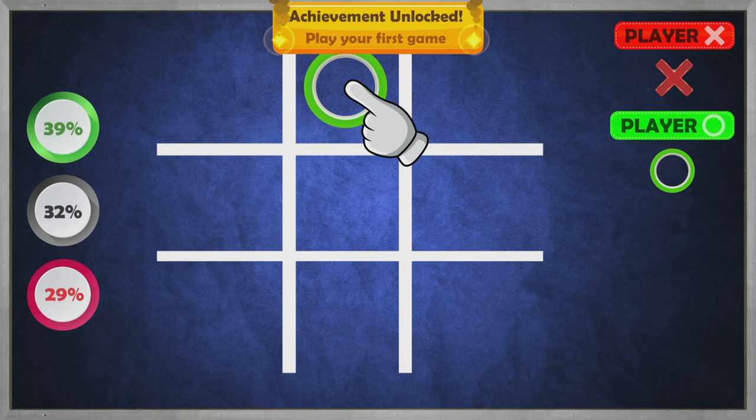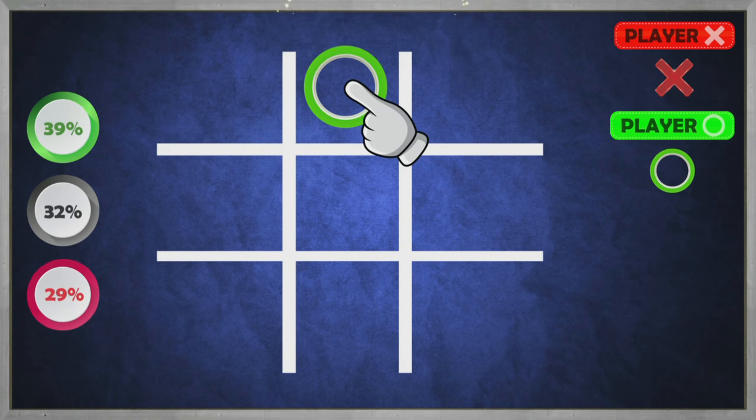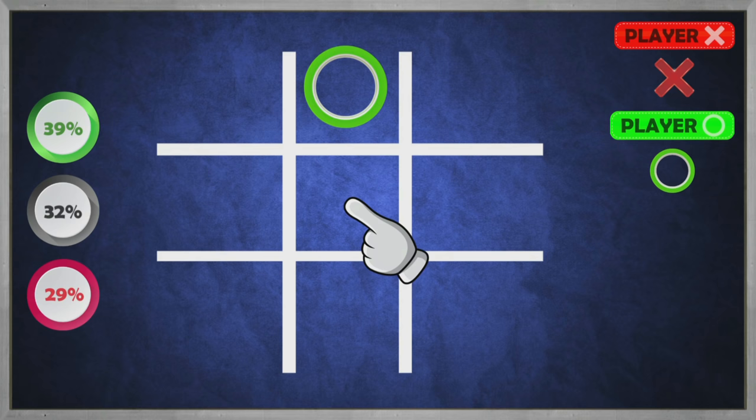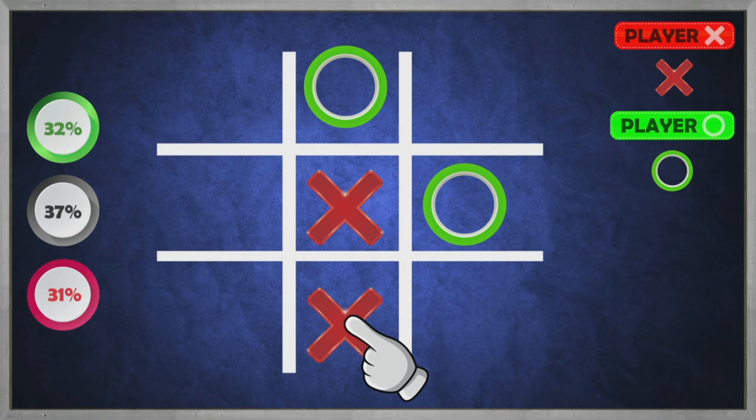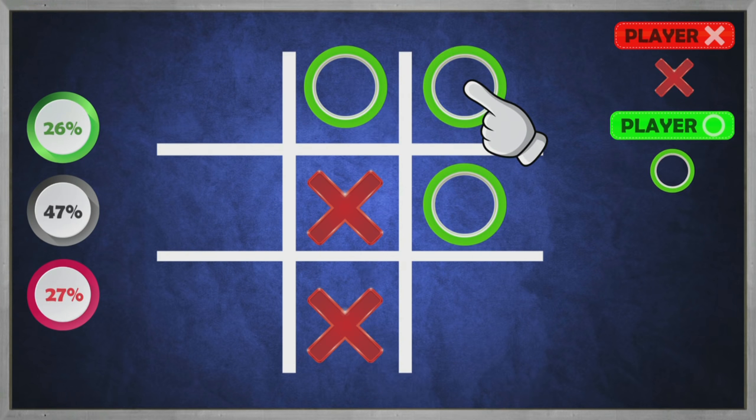Tic-tac-toe is another quick and easy to play game if you have a few spare minutes. Play against each other or against the computer in varying levels of difficulty. It's free to play, but is supported by ads.